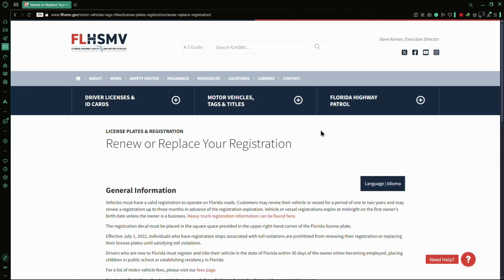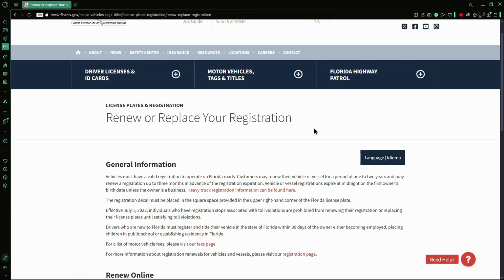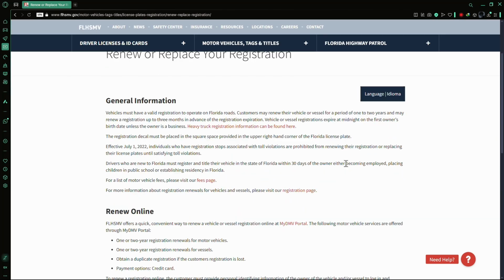Welcome to our tutorial on renewing your car registration in Florida. Keeping your registration current is crucial for legal driving. Let's explore the 3 ways you can renew it: online, via mobile app, and in person.